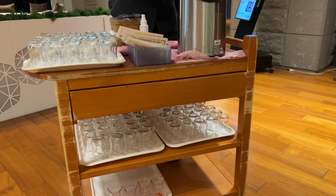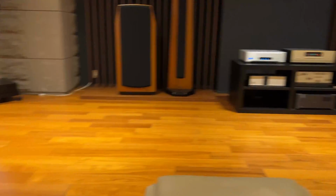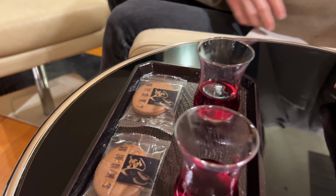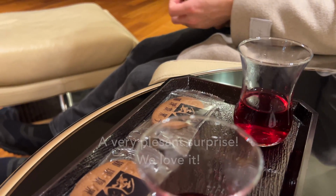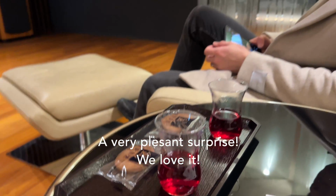The reason I say they offer a 5-star hotel experience is because when you arrive at the lounge, they actually serve you welcome tea and snacks. It was very interesting. We didn't really expect this, honestly, and it was very good.